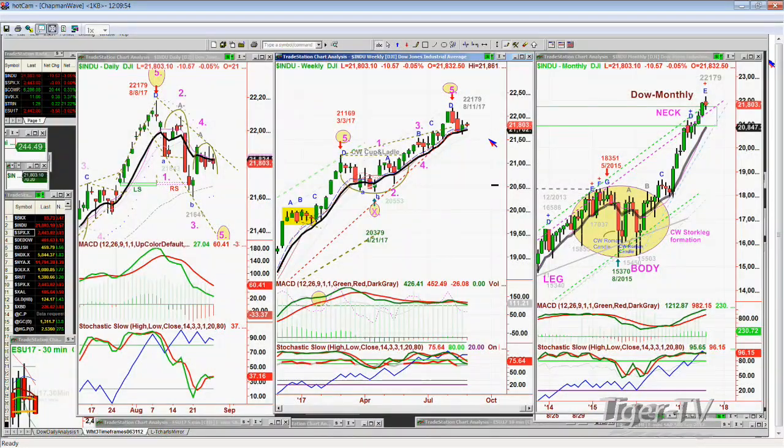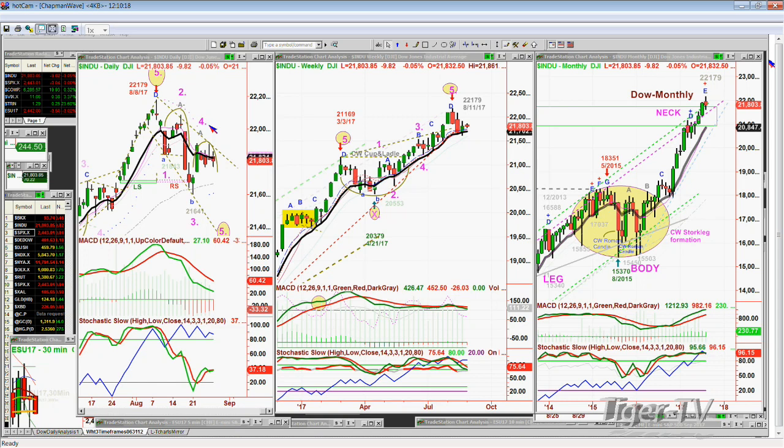It's suggesting that there should be a pullback, but really until under 21,600, we're going to make it 21,560 area. A close below that really sets in place lower lows and lower highs for the weekly chart to match the Dow. That'll be very important. In the meantime, any bounce that takes the Dow over 22,000, you just have to break above 22,000, would be very positive.